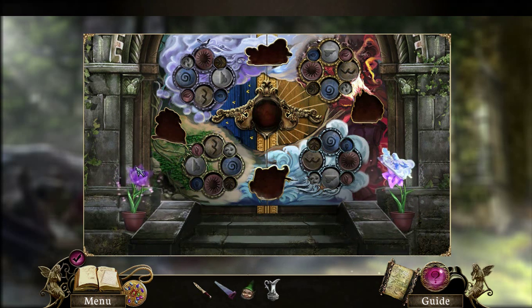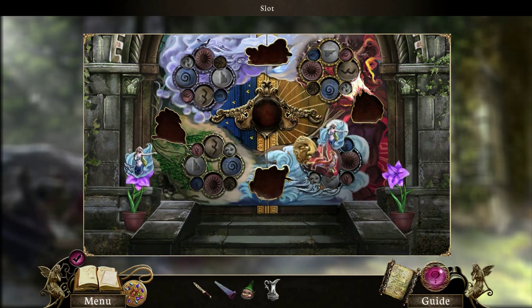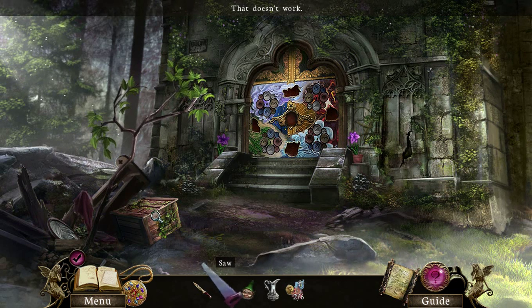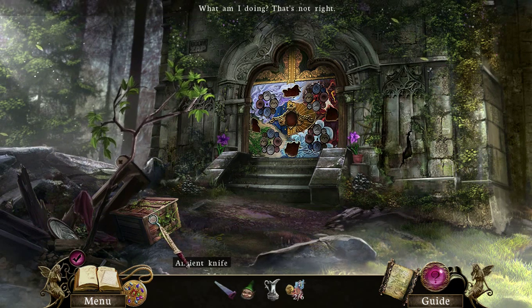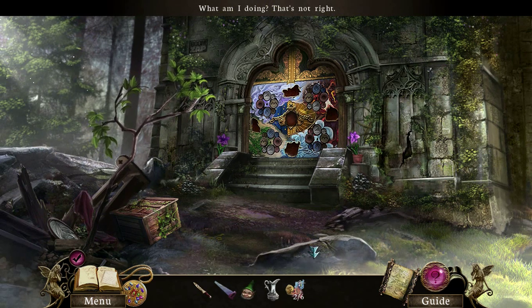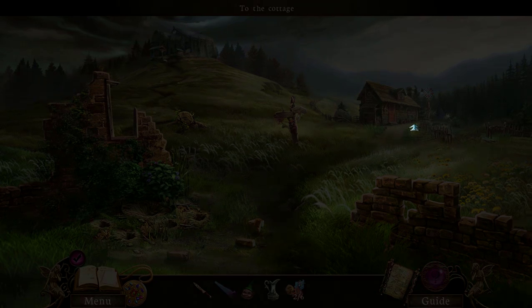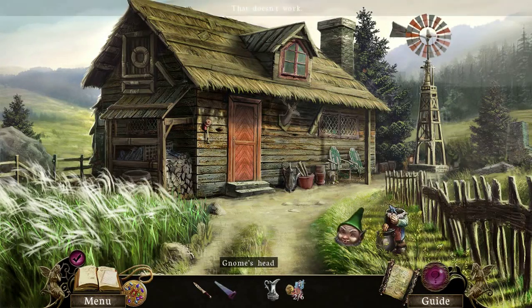So water there. As I guessed, that gives me pieces for that. A crate. Well, can I saw it open? I can just look at it. Okay. Okay, gnome, here you go.